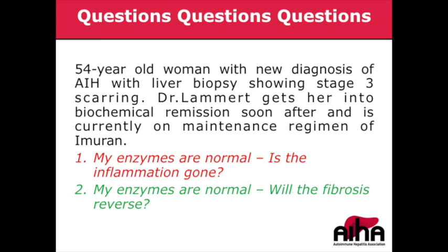Well, the first issue probably is easier. We look at the AST, ALT, I mean, normal. We look for 19 in a woman and 29 in a man. IgG levels, bilirubin, INR, you have a lot of blood tests that can give you that information.